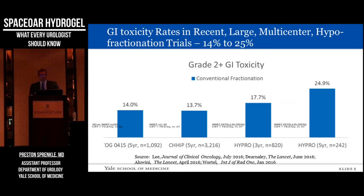Several large studies have demonstrated that even with hypofractionation, or decreasing the number of treatments, which is a trend these days, there still is pretty significant rectal toxicity, or grade 2+ GI toxicity, ranging anywhere from about 14% to 25% across these different studies.